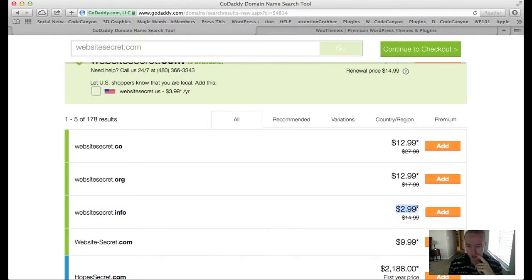$2.99. Now there's a little asterisk beside this. That probably is going to say it's $2.99 for the first year, and after that it's going to jump up to $14.99 or $10 or whatever. But the thing about it is, you can register the domain here at $2.99, and then you can transfer it elsewhere and renew it even cheaper next year. So don't worry too much about that. The key is to get it as cheaply as possible today.